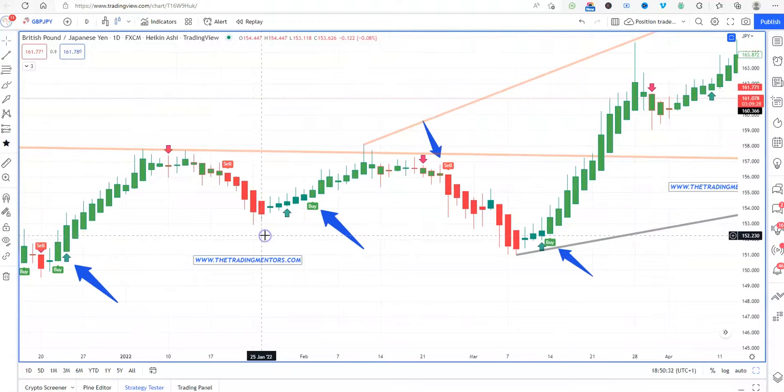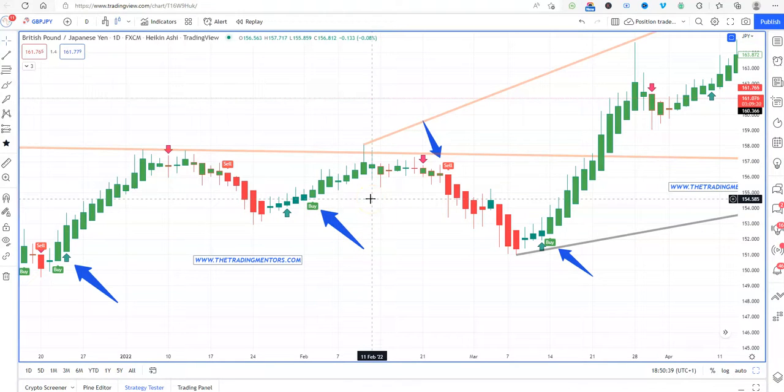So this is the pound yen. This is something that most people like a lot, because it moves a lot. It gives you great opportunities to make money.